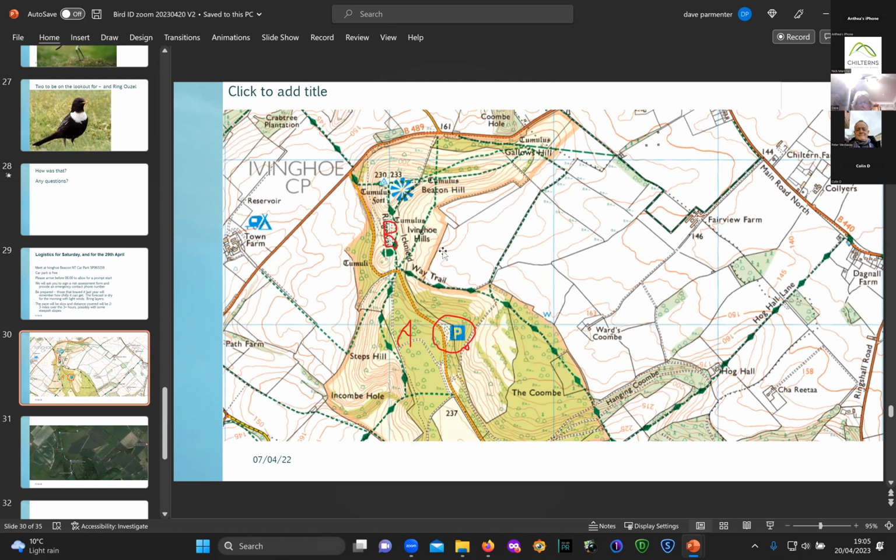So this is the Ordnance Survey map. P marks the spot where the car park is. You're coming up from Ivinghoe way, coming up the hill. You turn right, then you come up the hill past the beacon, and then you hit the S-bends just past the hill, and then you come up through the trees, and the car park is on the left-hand side.